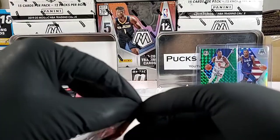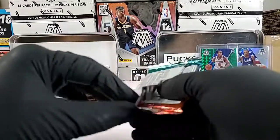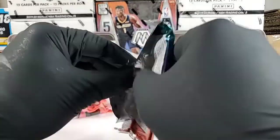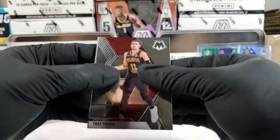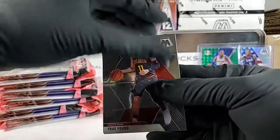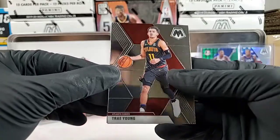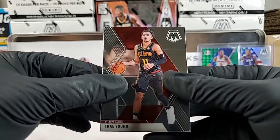Seems like out of all the MVP cards, we pulled that one the most. I'd prefer to pull the Bronny, but there we go. Nice card out the gate. A second year base Trae Young. Nice hit for Atlanta. This is going to Nancy. There you go. Very nice card for you.